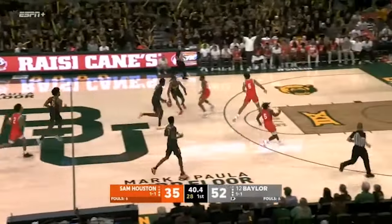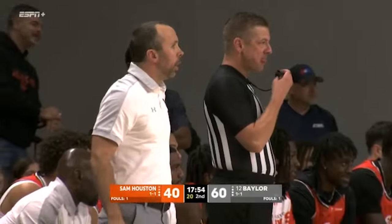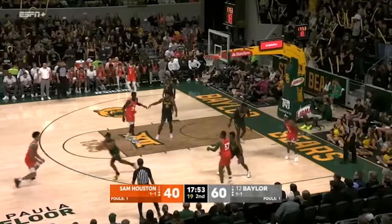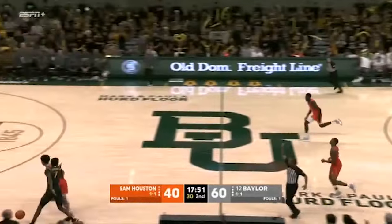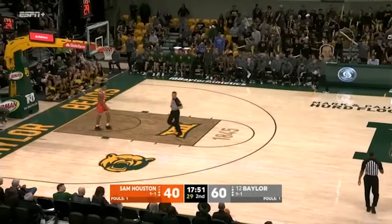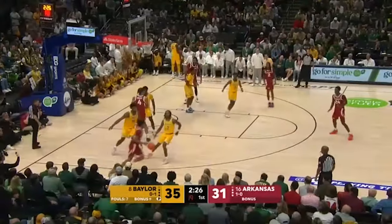Another turnover by Sam Houston. Bears have it back. 30. The offensive end drew a foul there. So Bearcats inbounding. There's a steal on the perimeter by VJ Edgecombe, and he is fouled by Fenton. Originally a Kentucky commit, followed Cal to Arkansas.